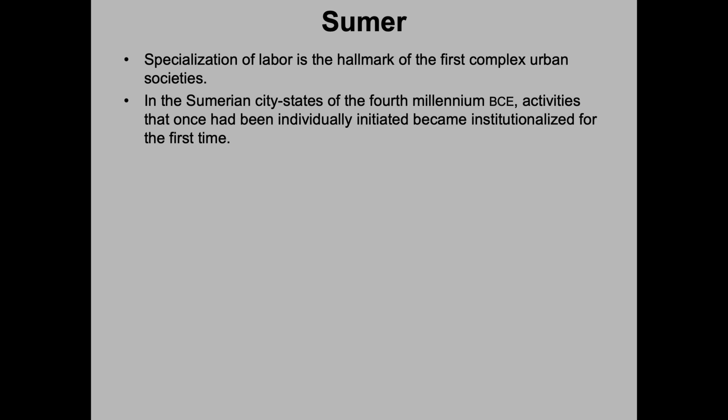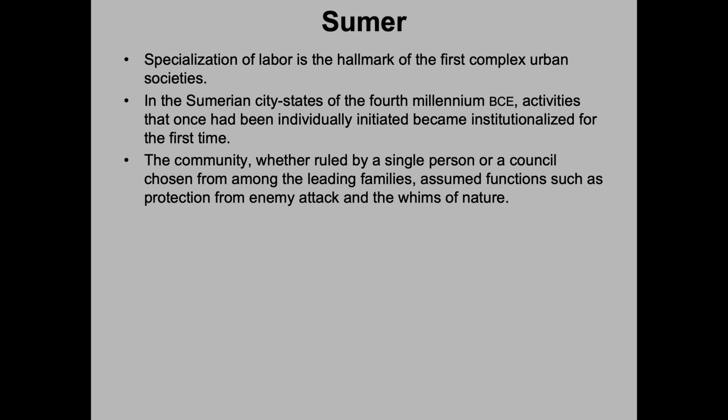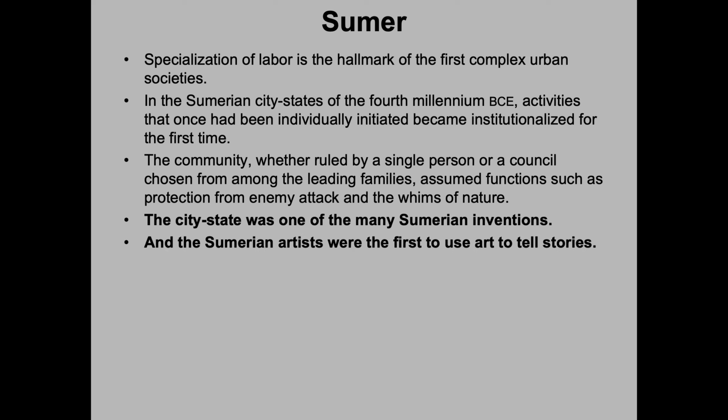In the Sumerian city-states of the 4th millennium BCE, activities that once had been individually initiated became institutionalized for the first time. The community, whether ruled by a single person or a council chosen from among the leading families, assumed functions such as protection from enemy attack and the whims of nature, so storms or forest fires, things like that. The city-state was one of the many Sumerian inventions, a very important one. And the Sumerian artists were the first to use art to tell stories.